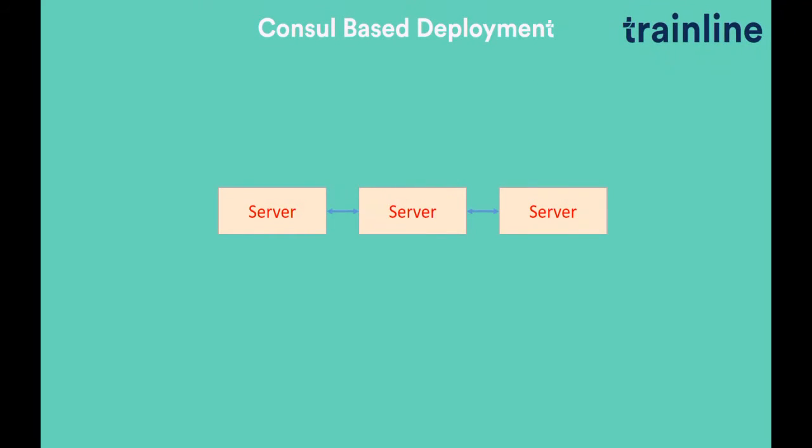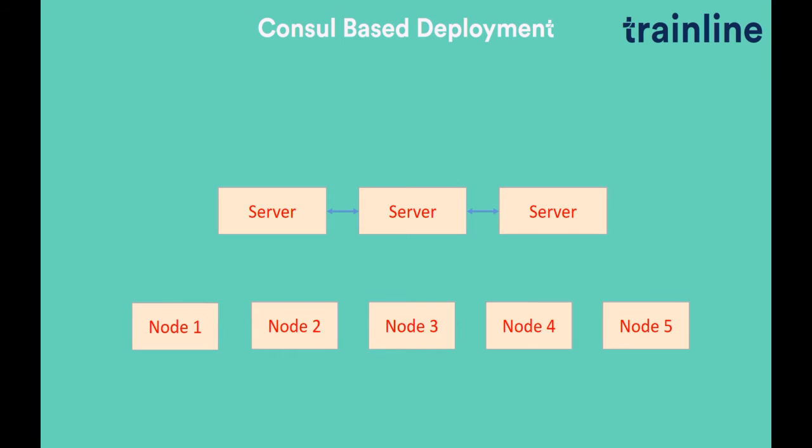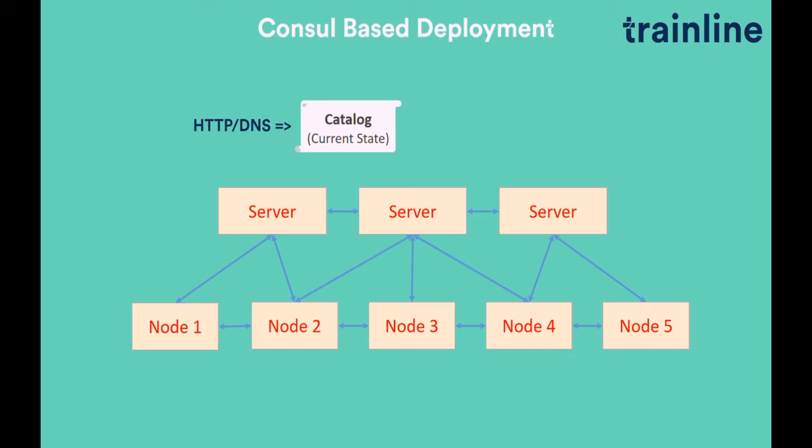So Consul is a service discovery and health checking platform. So you have a number of Consul servers, and they talk to each other and elect a leader. You install the Consul agent on your nodes, and then they form this lovely mesh network using the gossip protocol, and they maintain the state of what is deployed where. And you can then query that catalog using HTTP or DNS.